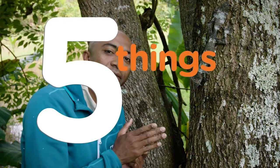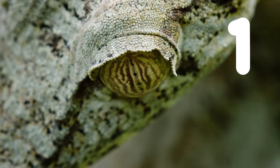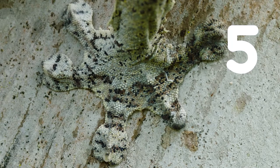There's a lot of reptiles in Madagascar, but one of the most fantastic is the leaf-tailed gecko. Here are five things that you should know about the leaf-tailed gecko. Number one. They are all nocturnal. And they have vertical pupils. Number two, they always sleep with their heads down. You see? Number three, look at the tail. Isn't that like a dead leaf? That's why we call it leaf-tailed gecko. Number four, actually, can you see it there? He's the master of camouflage. Number five, their hands are textured to stick to the trees.